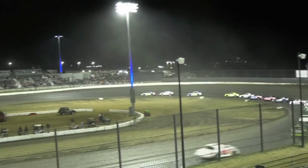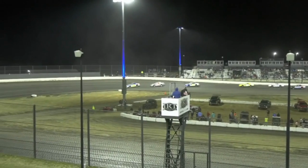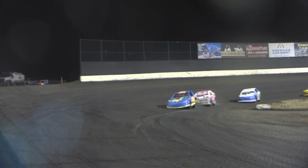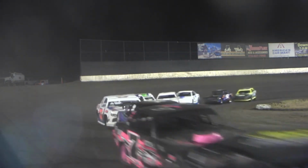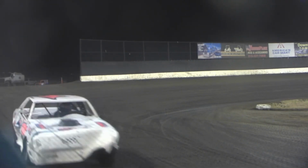Saw the daylight last time into turns 1 and 2. The door remains shut this time. White flag coming. Final trip around and $20,000 on the line. Can Cole Sharzinski hold on to it? Into turns 1 and 2. Once again, Jeffrey Abbey trying to close up.